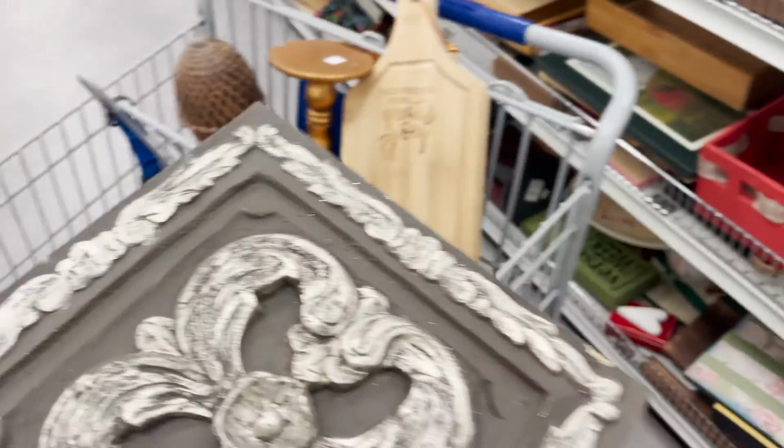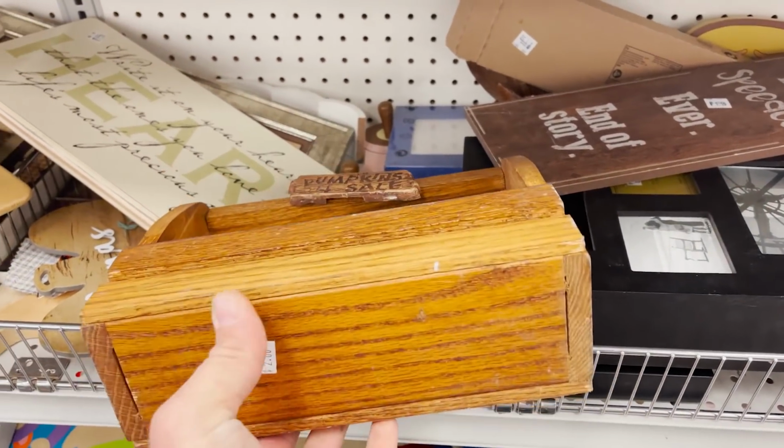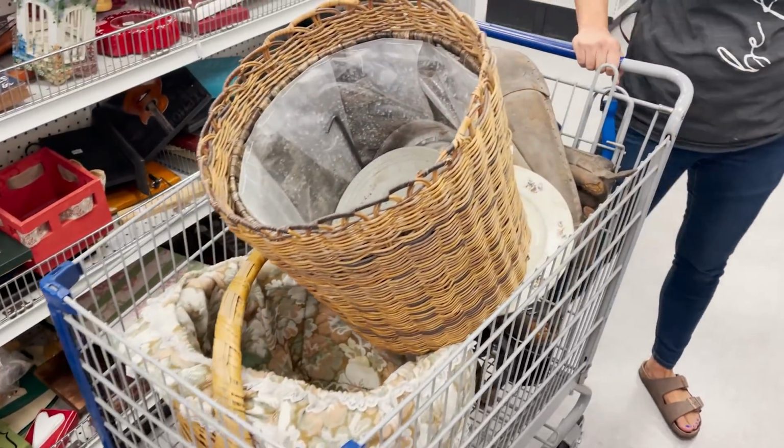Oh, look, you found another one. I got it there. This basket did make it, but I took that pumpkins for sale sign right off of there. Yeah, I wasn't gonna keep that around. Oh, look, there's my basket. Oh, look at you with your cart. Hey, it's all about cottage.